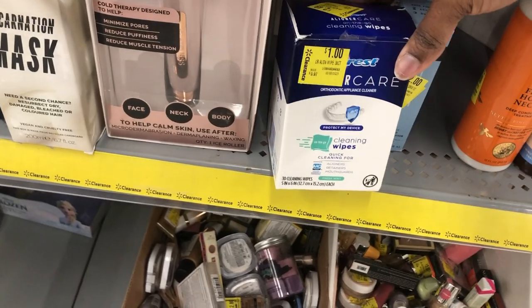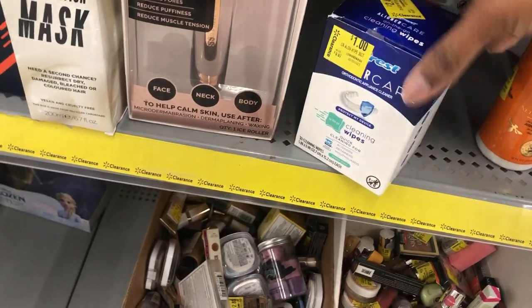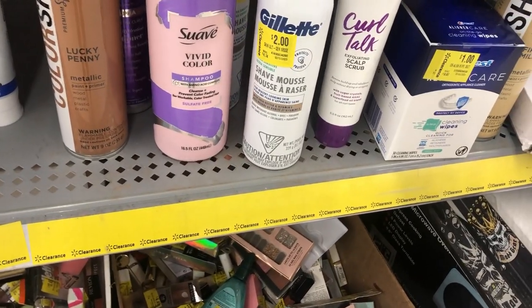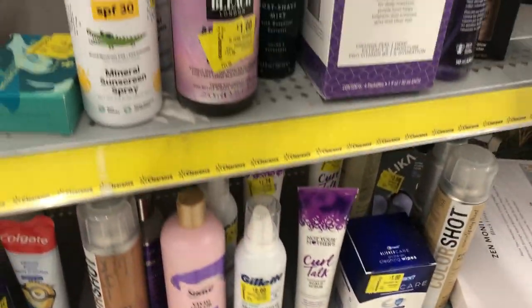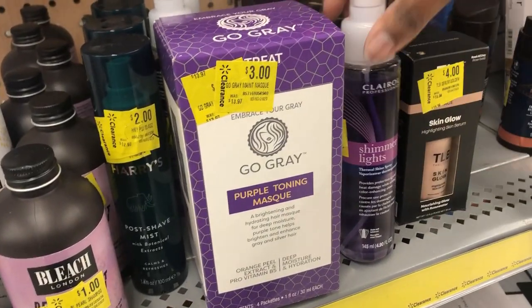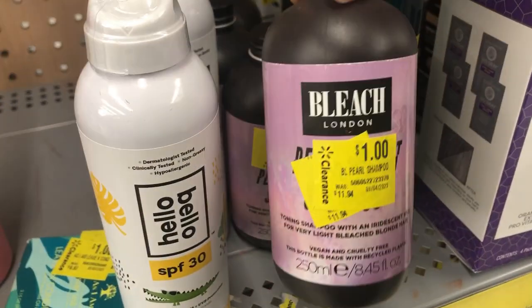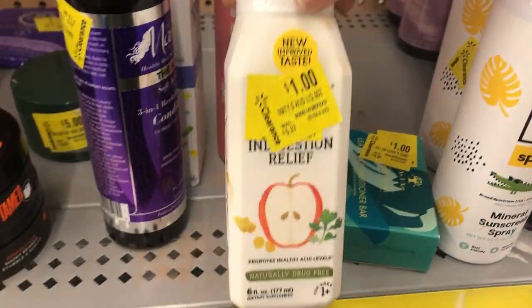Oh, and this Crest right here is for $1. What does it say? It says on the go cleaning wipes. This Gillette shaving mousse is for $2. And now this Harry's shave mist is for $2. And this is for $1. And this one is for $1.